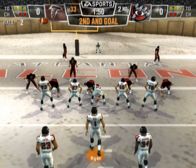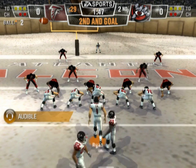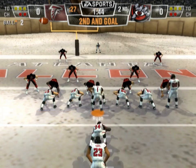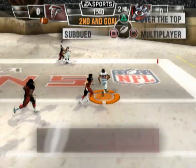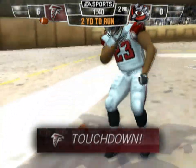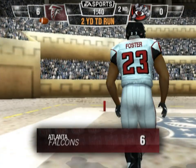Triples! Triples! Set! Silver! 72! Hut! He's in for the score. Touchdown Atlanta.